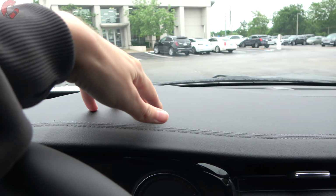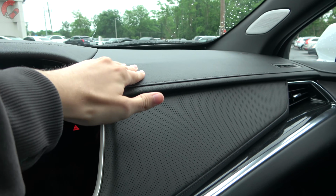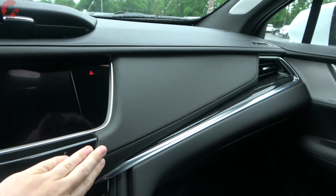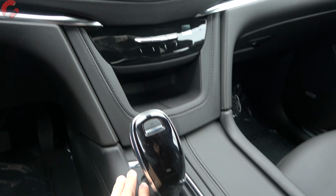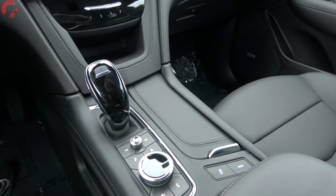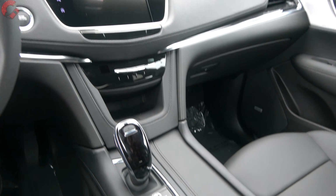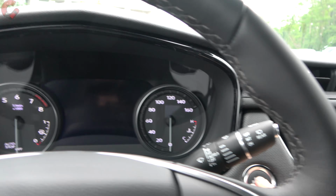Heading up to the upper dash, more leatherette is across here. You're going to have stitching details that run through here, perforated section in the middle, more wood trim, more aluminum, and then you have some more leatherette that runs down the console and covers up the areas with the cup holders and everything around there. And of course, to start up, just put your foot on the brake and press the standard button.